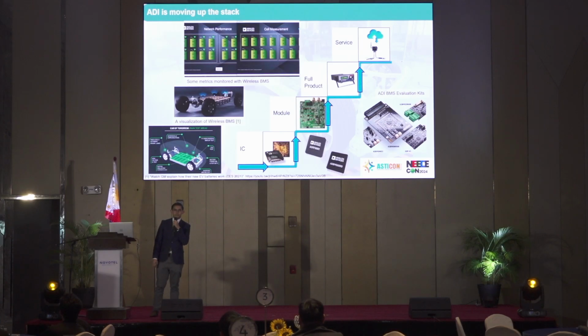So how does ADI do that? I'm going to show you an example of how we do this on the automotive side. This is an example of an emerging technology that ADI has pursued: the wireless battery management system. Traditionally, we know the battery management system to be a wired system, but ADI has ICs, or integrated circuit products, for this.